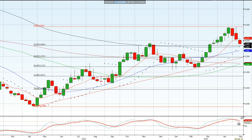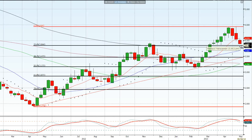Even though the weekly stochastics have turned negative, that doesn't mean we can't bounce off here and perhaps even retest those highs in the 44.44 area. We'll see what happens and if we can bounce from this area as we hope.